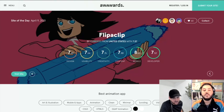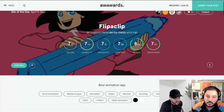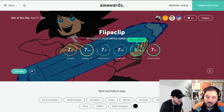But what's interesting here is the mobile score is really high. So they must have a really good mobile experience. 8.8 on mobile is very high. So we'll have to pull it up on mobile. Developer and everything else is in the 7s. So not much to report there.